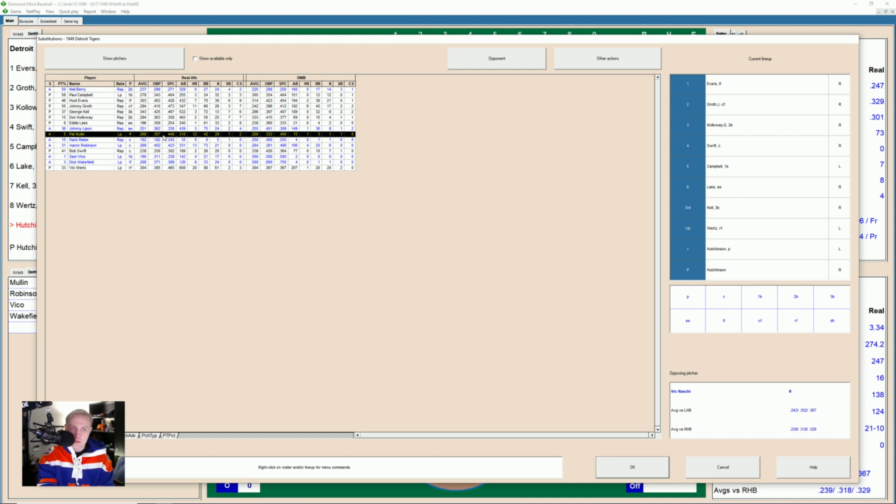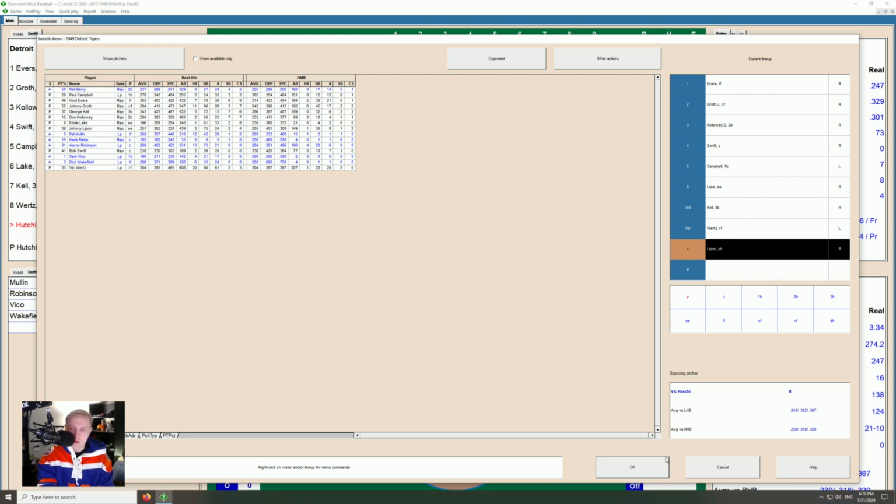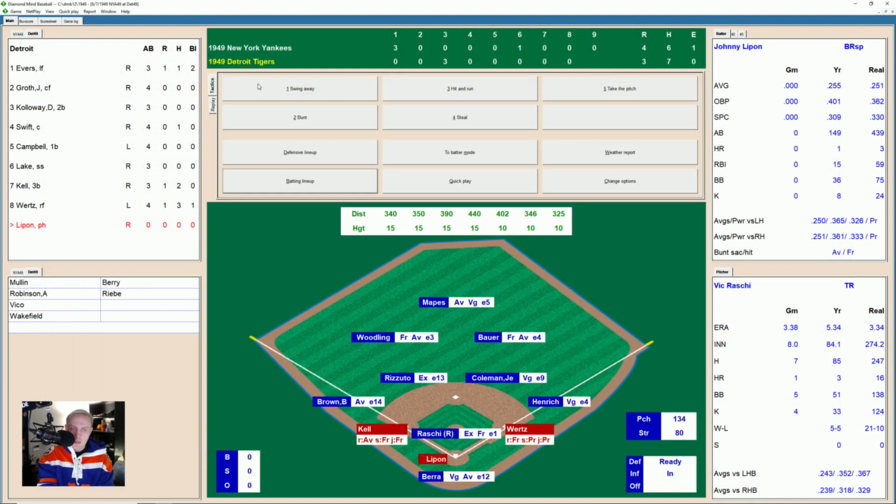And the question is, do we put in like Pat Mullen? Do we put in Johnny Lipon? I think we'll probably put in Lipon. Maybe we would look towards putting in Mullen, but I think we'll put in Lipon, who's the other shortstop, and we may end up taking Lake out of this game if we go to extra innings. So Lipon will come into this one.